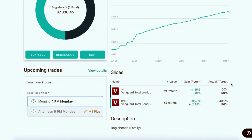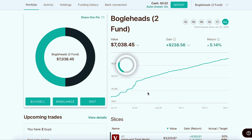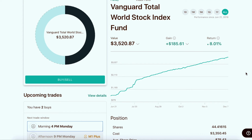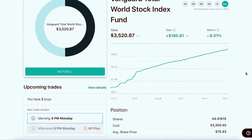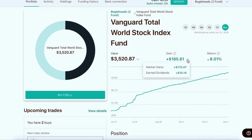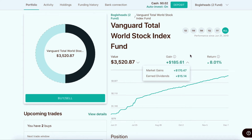As I've said in the past, the Total World Index Fund covers all the stock and equity around the world. So something like 8,000 or 9,000 stocks are covered in this portfolio. And it's done really well. You can see $15 in dividends, 170 in capital growth, and it's up 8%. So this is actually beating the dividend portfolio by itself.